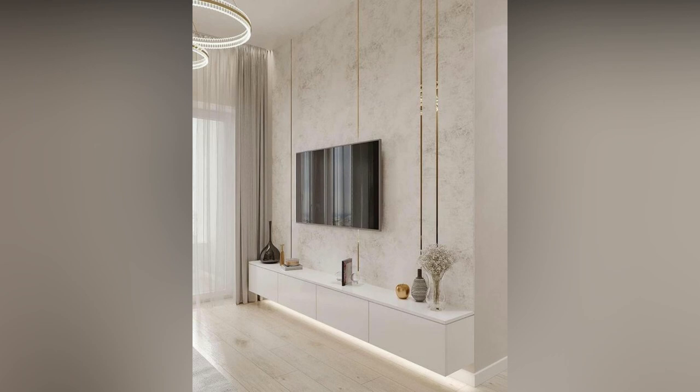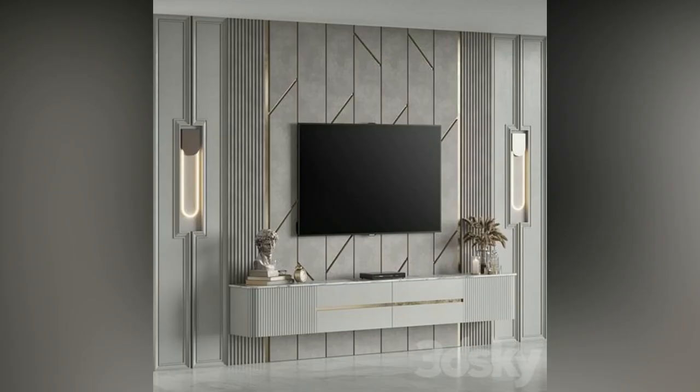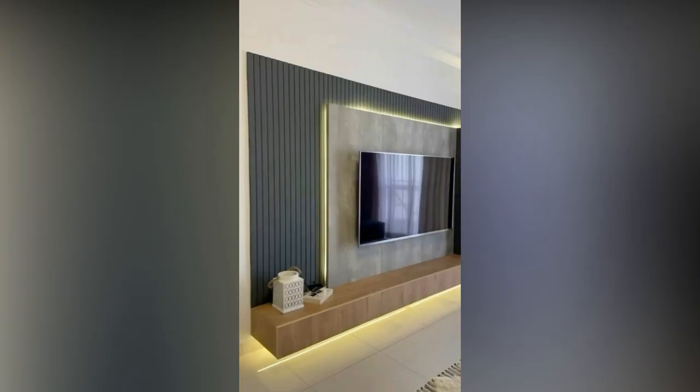The living room serves as the focal point of your home. Make this space bright and inviting for your visitors. Or perhaps you prefer something cozier and more comfortable. Let us take a look at various options for your main hall modern TV cabinet design.